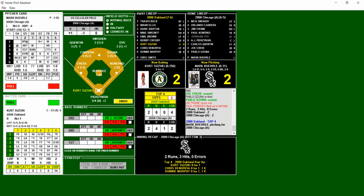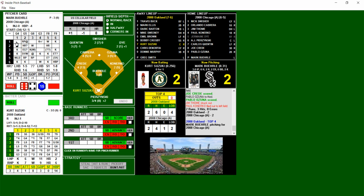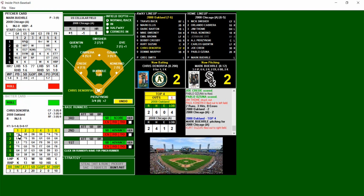Kurt Suzuki, Chris Stefania, and Donnie Murphy due up for the A's. Kurt Suzuki 0 for 1. Here's the pitch. 5-3, double question mark. It's a single and a 1-9, 18 too high. 1-1, fly ball out there to Dye. Dye sees it and makes the catch. 1 away.